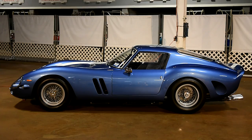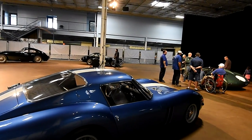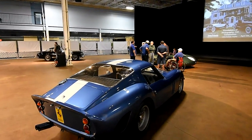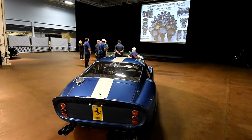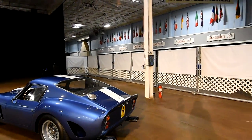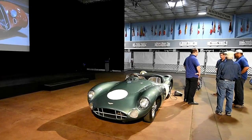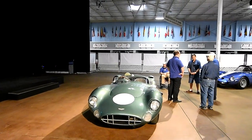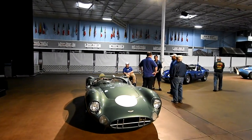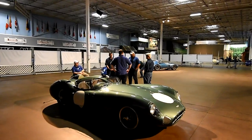The 250 GTO has easily been one of my top 5 favorite cars ever, years before it set auction records. If this car is indeed sold for $56 million, and if it has exactly 300 horsepower, that would be an average of $187,000 per horsepower. Now, enjoy the sights and sounds of these incredibly rare and successful racing sports cars as they are driven by Dr. Simeone and curator Kevin Kelly.